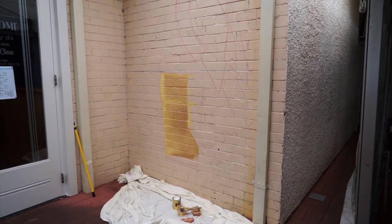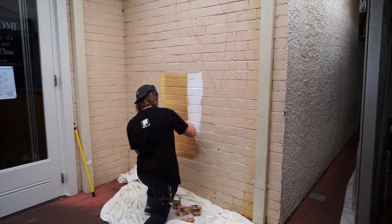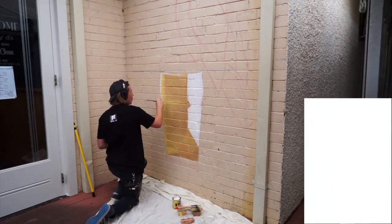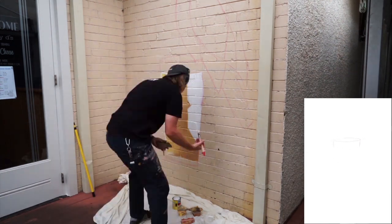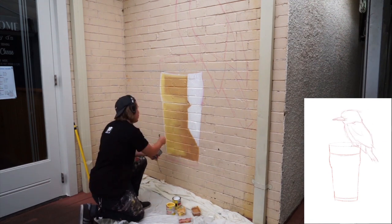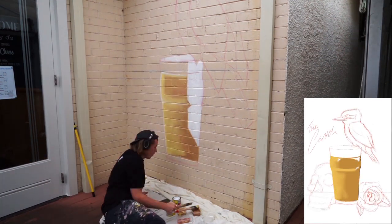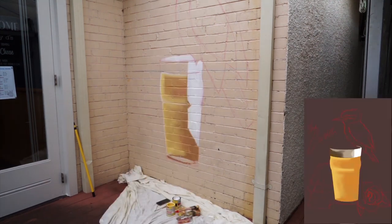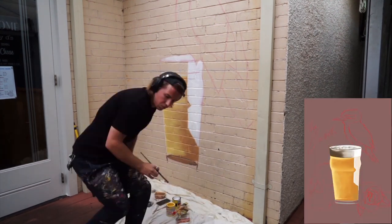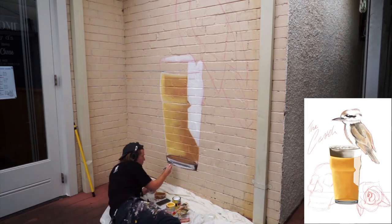So the pub came to me just to come up with a couple of designs, a couple of different murals for the venue, and just to try and brighten the place up a bit, add a little bit more atmosphere to what's currently there. There's some really nice outdoor areas, really nice beer garden, but it's all very plain and hasn't changed in quite a long time. So they just wanted to freshen the space up. It was a really cool opportunity.